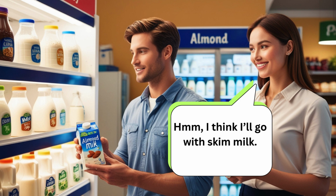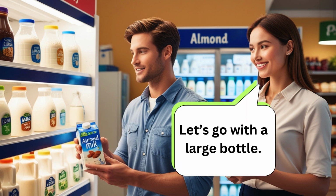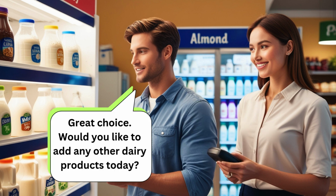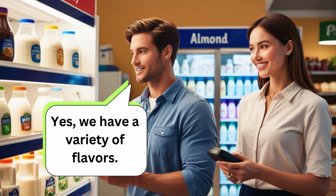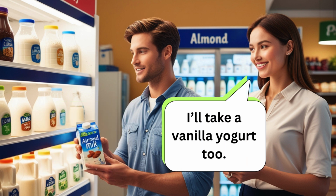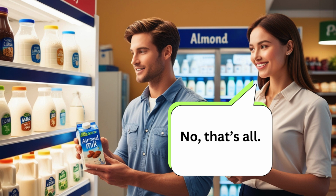I think I'll go with skim milk. Do you want a small, medium, or large bottle? Let's go with a large bottle. Great choice. Would you like to add any other dairy products today? Do you have yogurt as well? Yes, we have a variety of flavors. I'll take a vanilla yogurt too. All right, anything else? No, that's all.